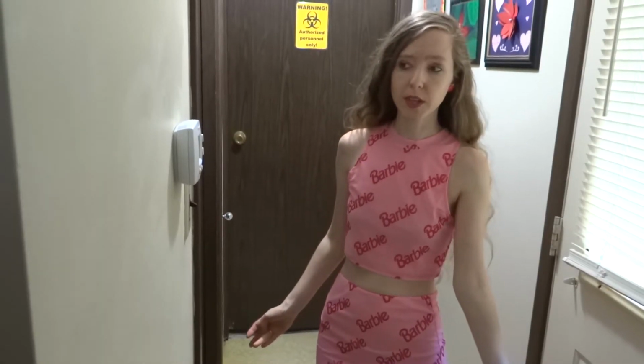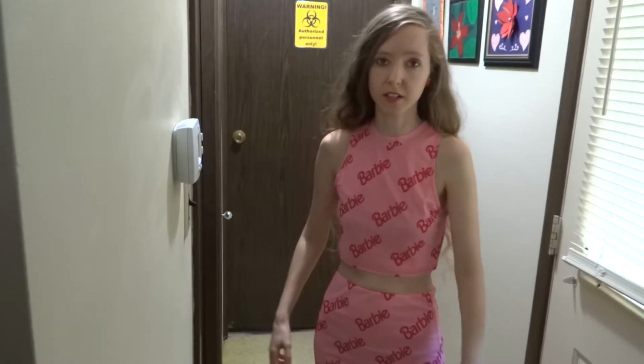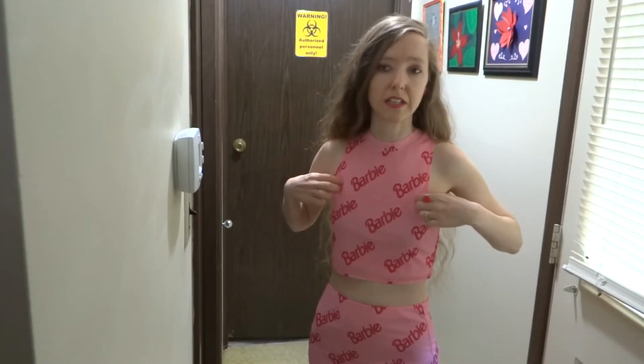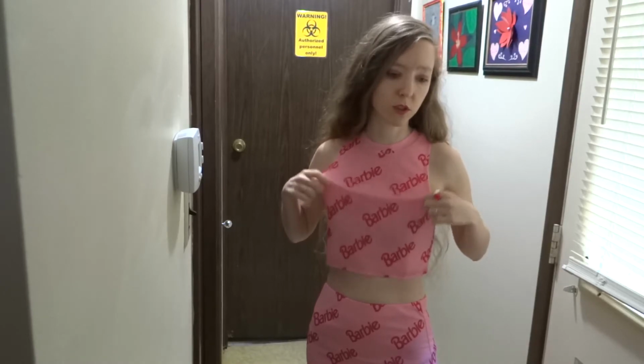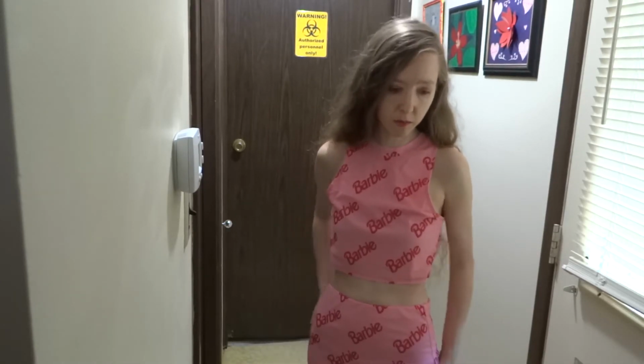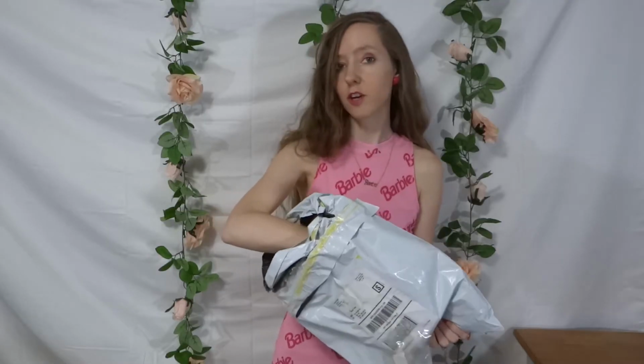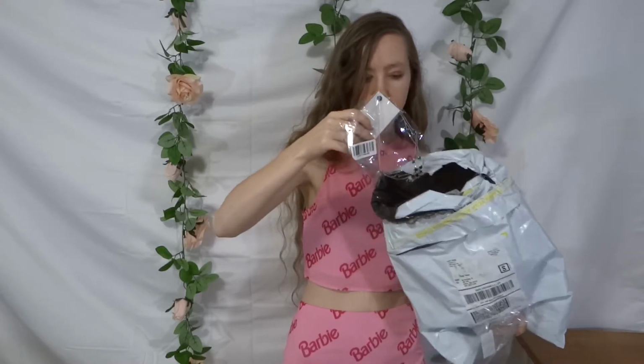So is it worth it? I mean, $15 for a skirt or $15 for a top really isn't bad, and since it's licensed merchandise, I'd say that is a really reasonable price. So if you love Barbie, it may be worth it. But if you're small, again, if you don't have boobs, you may run into some issues. The bottom fits me reasonably, but I'm also much bigger on the bottom than I am on the top. Alright, so for the rest of the haul we have some jewelry.